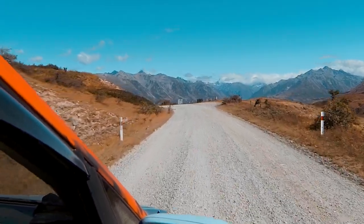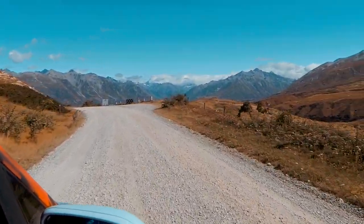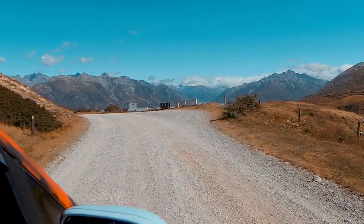This isn't even on the New Zealand can't miss list. It's just another one of the Lord of the Rings sites, and maybe stop here if you have time.